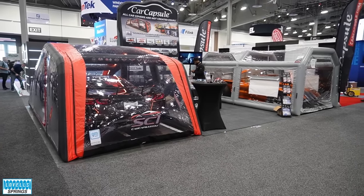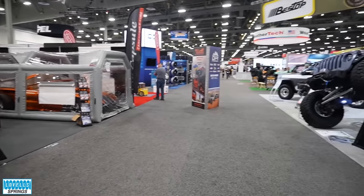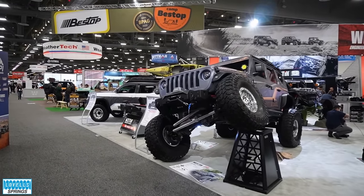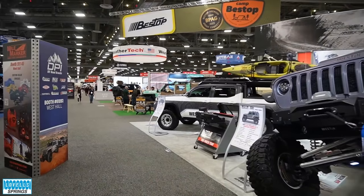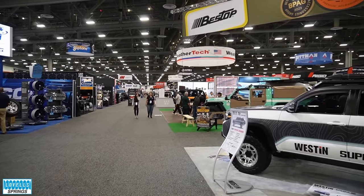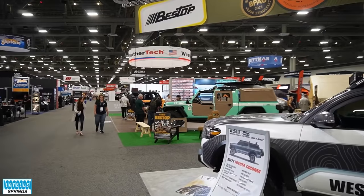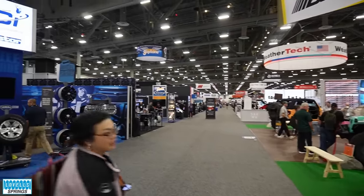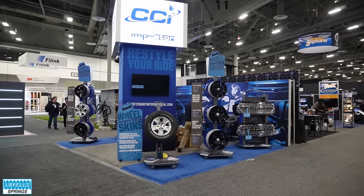This hauls mainly off-road. I think there's some camping and stuff down the back, so we're not going to get too far into here, probably because that's not what we're here for, but I just thought I'd come over to give you a bit of an idea just how big this place is. All sorts of accessories.